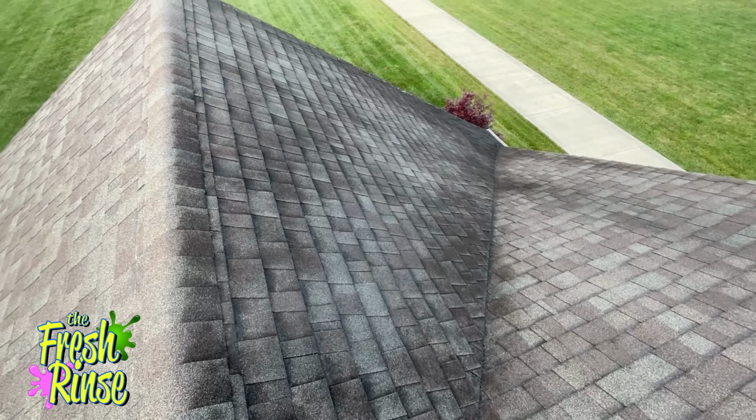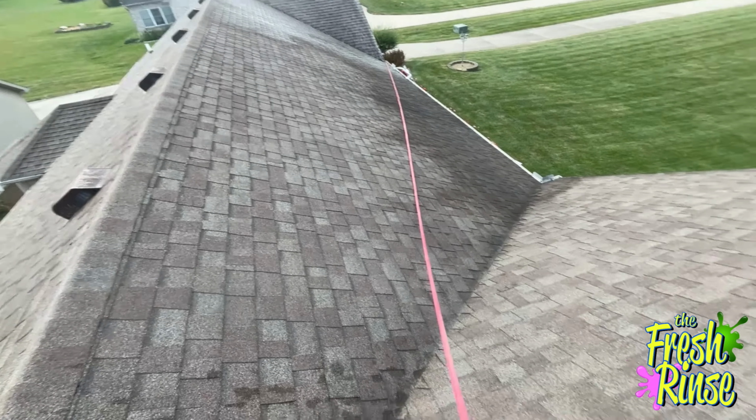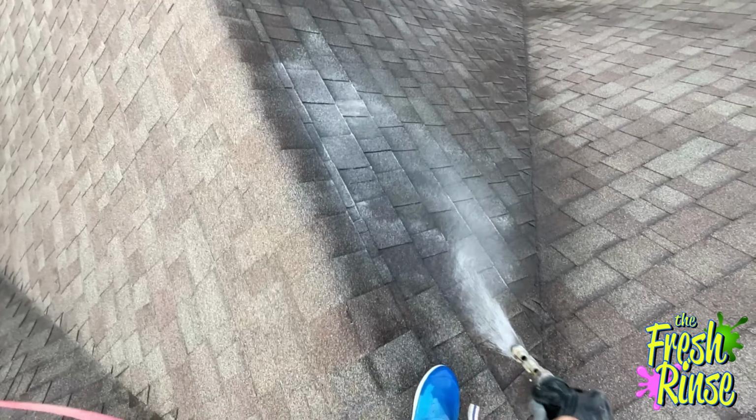All right, you can see how bad this side of the roof is. Of course, the north side. Some of this isn't as bad as the rest. And just before the homeowner left from the truck, he asked me if I could clean that retaining wall.